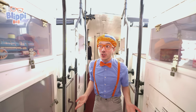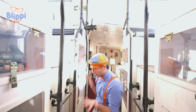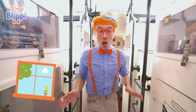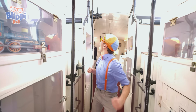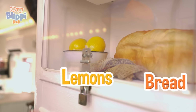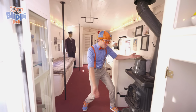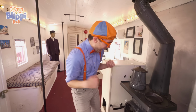Whoa, and look at this room. It's so tall. So tall that they have a ladder to climb up to your seat. You would climb up and sit in your seat so you could see a beautiful view on your long journey in 1942. Ooh, there's some bread and lemons and eggs. Whoa, that makes sense because there's a stove. If you are on a long journey, you need to make breakfast.